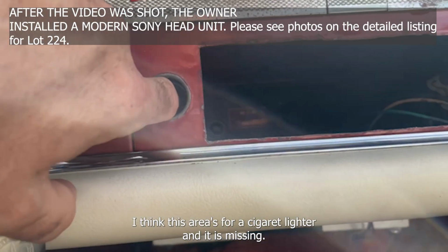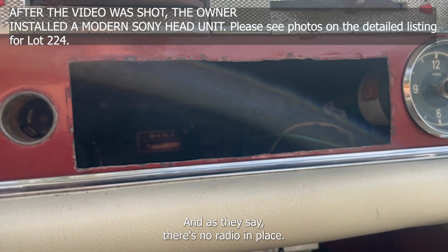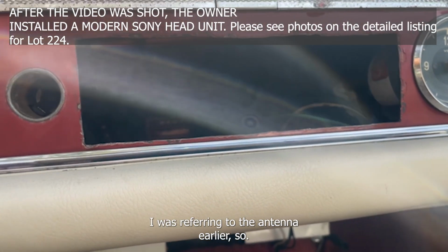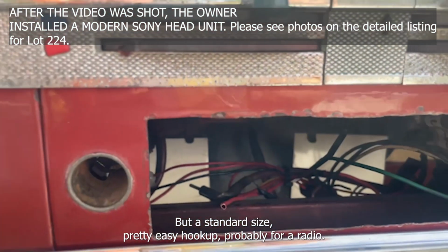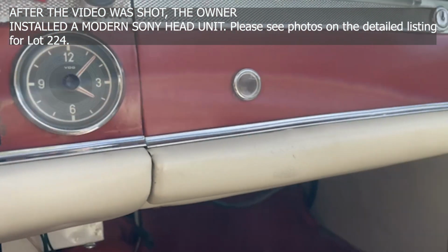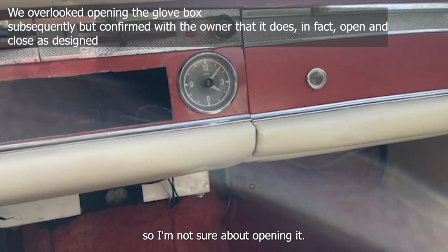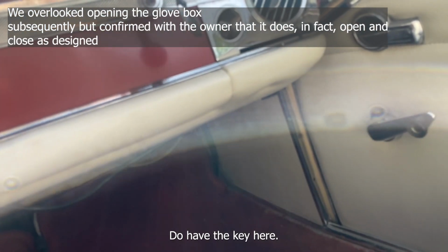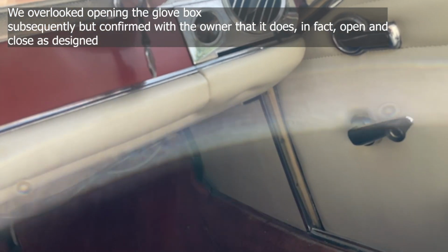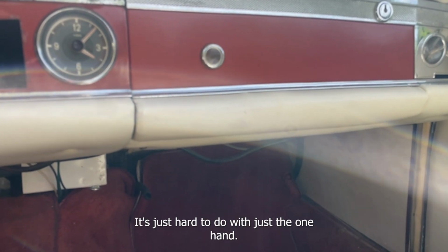I think this area is for a cigarette lighter, and it is missing. And as I said, there's no radio in place. I was referring to the antenna earlier. But a standard size, pretty easy hookup probably for a radio. The glove box, I haven't tried to open it, but I might need a key for that. So I'm not sure about opening it. I do have the key here. Maybe I'll come back to it. It's just hard to do with just the one hand.